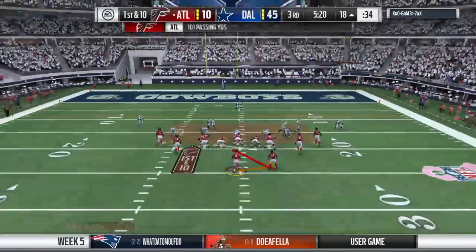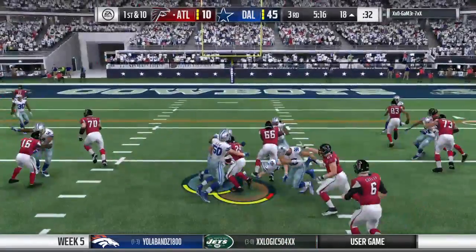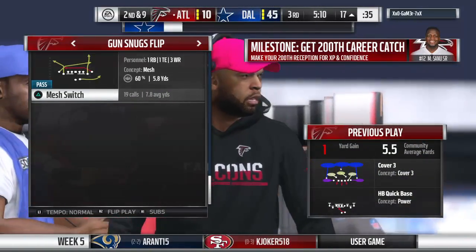And some changes here as the D-line separates some. This is Freeman on 1st and 10. And he'll get this one down to about the 17. Just a yard on the 1st down carry, so it's 2nd and 9.